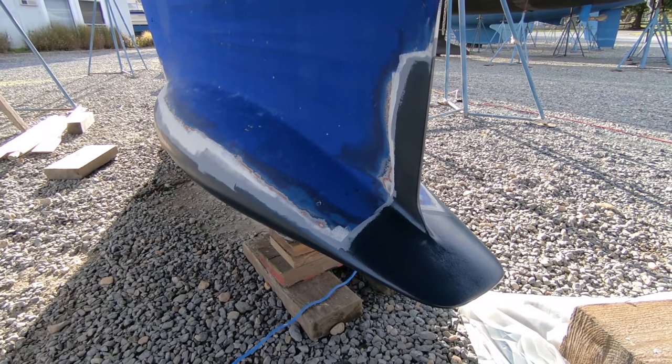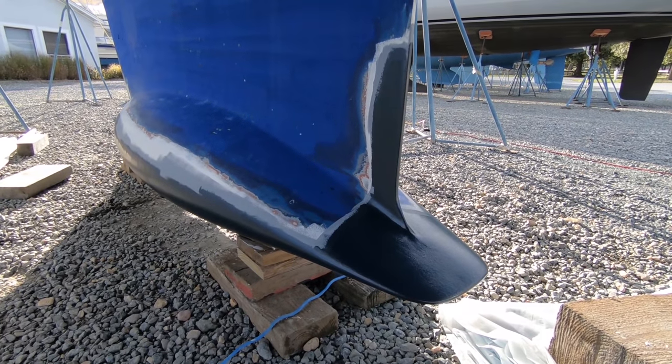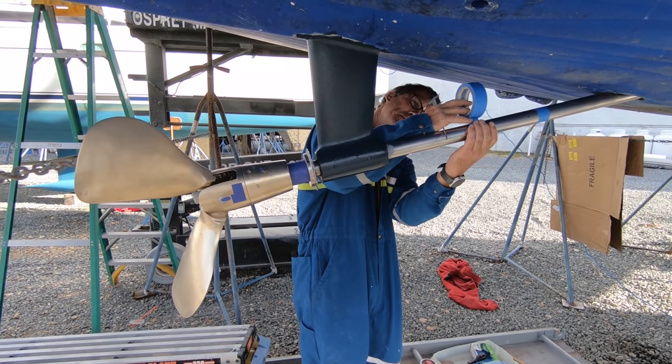This is going to be our new color for the anti-fouling. Slightly darker than anticipated, but it will have to do. Masking up, ready for our prop speed.